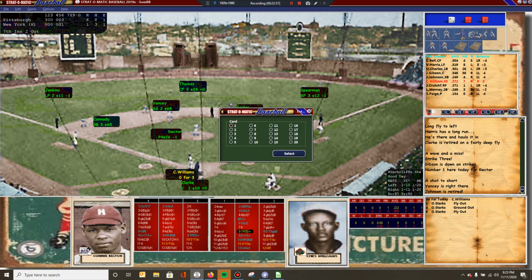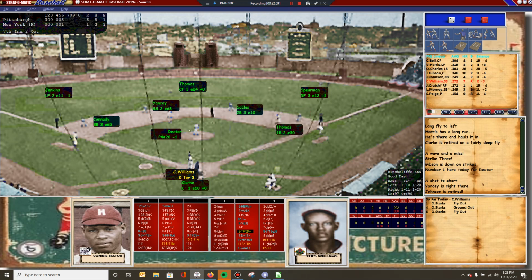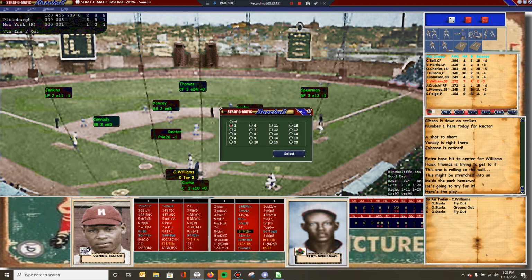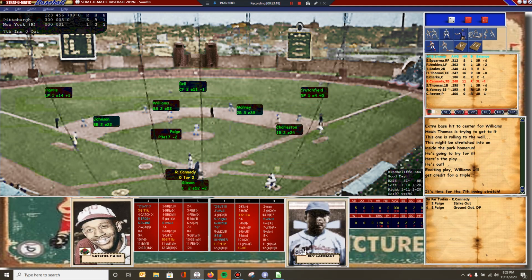Here comes the pitch. And he smacks that one. That's going to be extra bases. It's going to get over Thomas's head. And Williams is going to be into third with a triple. And he's rounding it, and he's heading for home. It might be an inside-the-park home run. And here comes the throw from Thomas. And he got him at the plate. Williams will get credit for the triple.